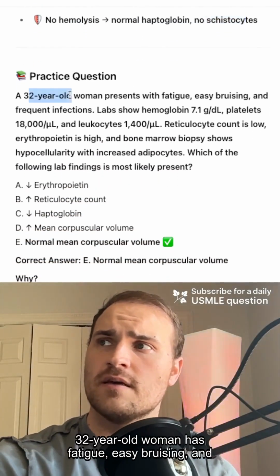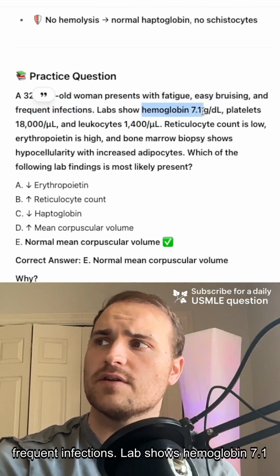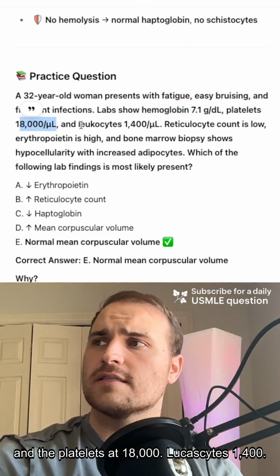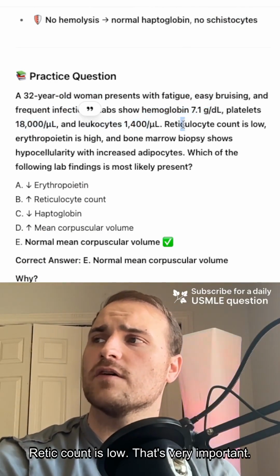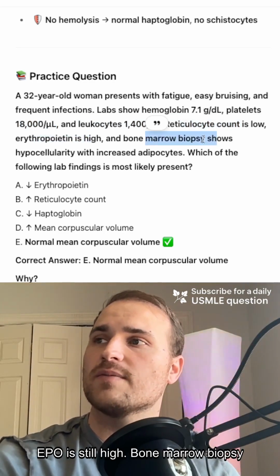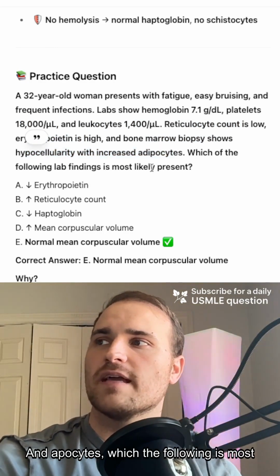So here's our question. A 32-year-old woman has fatigue, easy bruising, and frequent infections. The lab shows hemoglobin 7.1 and the platelets at 18,000. Leukocytes 1,400. Retic count is low. That's very important. EPO is still high. Bone marrow biopsy shows hypocellularity and increased adipocytes. Which of the following is most likely present?